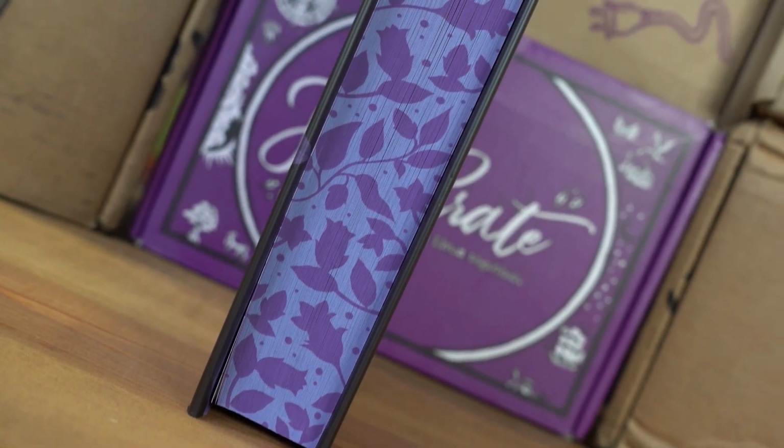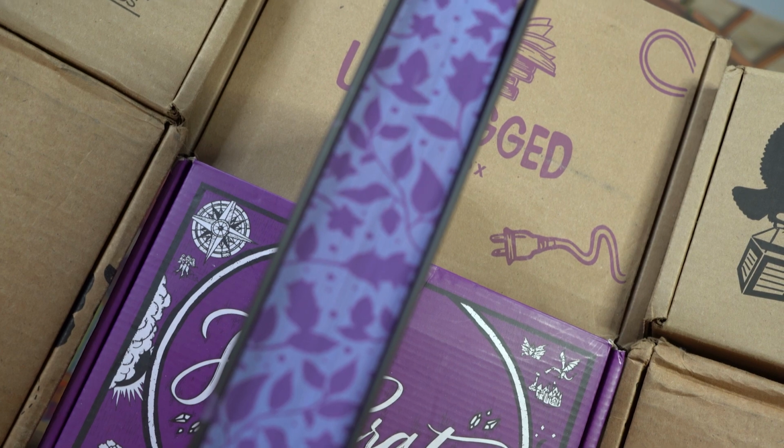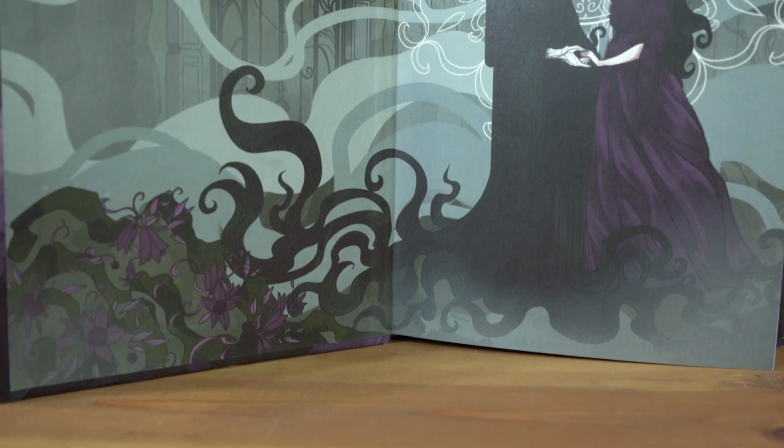And our book this month is Belladonna by Adeline Grace. I have heard of this a little bit. Oh, okay. So our sprayed edges go from this periwinkle color along the spine side viewing of it. Has purple flowers.